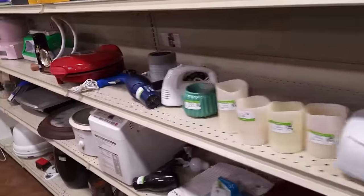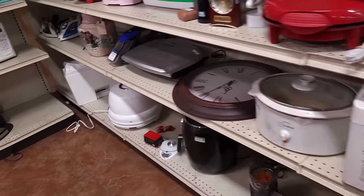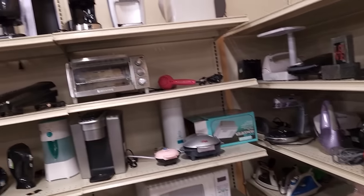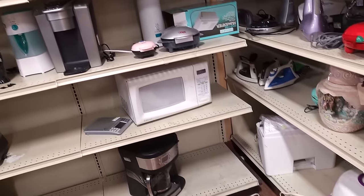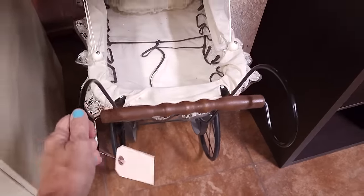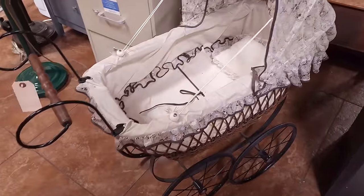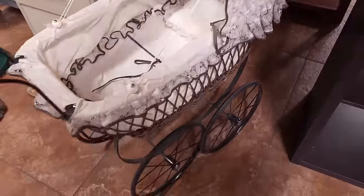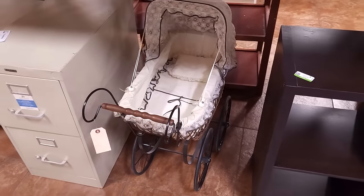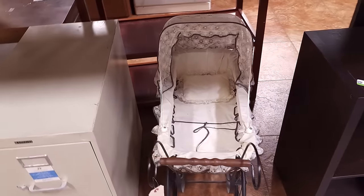This is normally where you find the Scentsies. And I'm not seeing any today. Nope. Oh, look at that. $30 for the little doll. It's a doll buggy. Definitely for a doll. That's sweet. I like that, but not for 30 and no place to go with it right now.